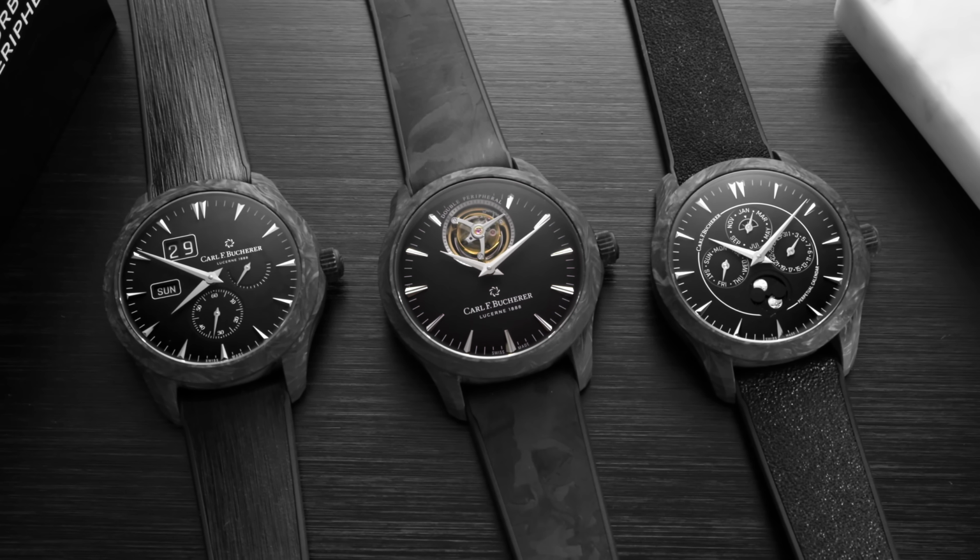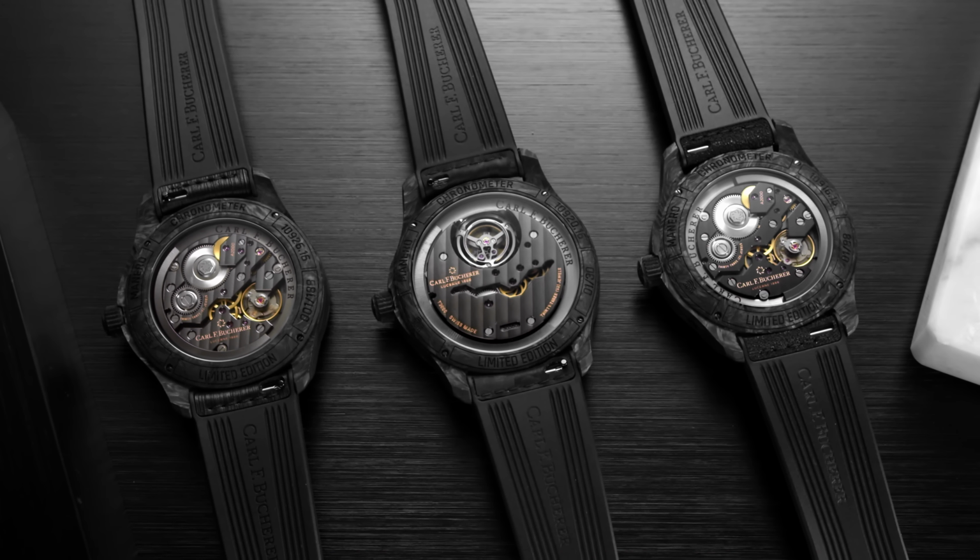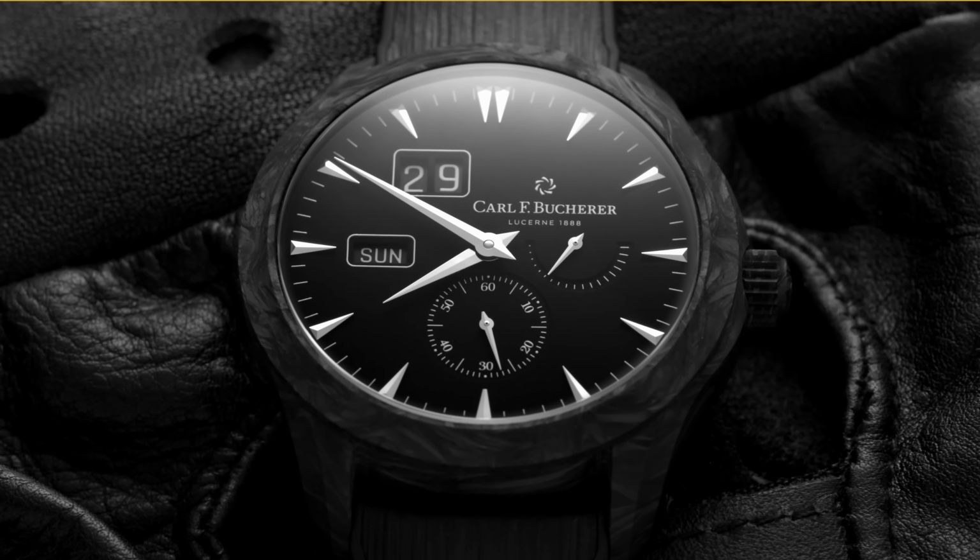And now guys, it's time to talk about the other 3 watches, the ones with the black forged carbon titanium container case and with the peripheral technology inside. The Monero Peripheral Big Date Black is first.